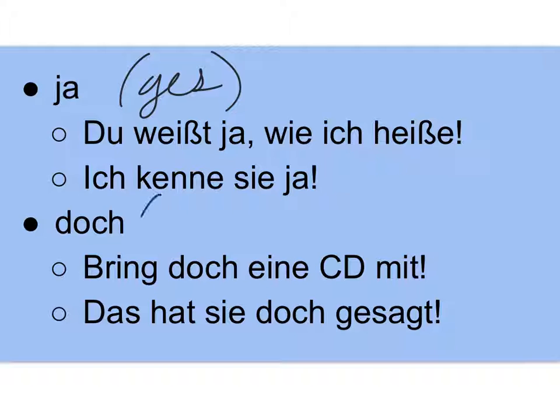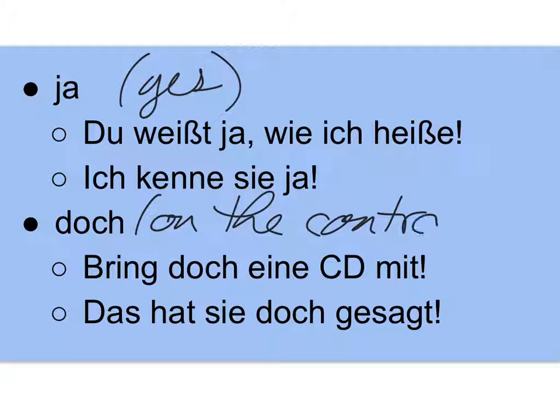So what it actually means is, on the contrary, but you can only use it when you're trying to indicate something positive. So on the contrary. Okay? So if I said that book is bad, you could respond to me with doch. And simply by using that one word, you were indicating, on the contrary, it's a good book. But if I said the book is good, you cannot say doch, because then you're indicating that the book is bad, and that's a negative thing.